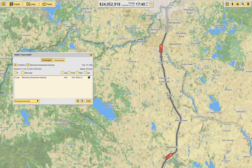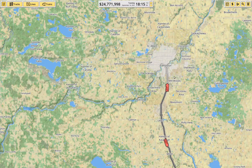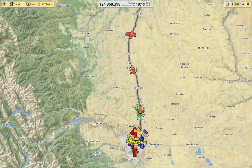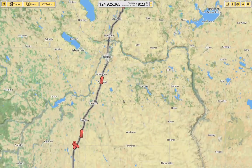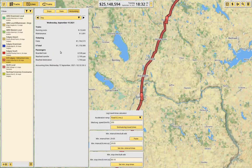Yeah, I think it might be getting reasonably close to the time bit. Okay. That does seem to be working. Okay. Now, let's grab the line and we'll go up on the accounting tab here, and we see that we're still making some cash on it.